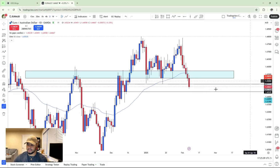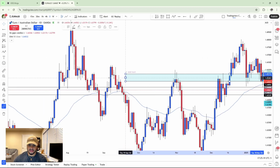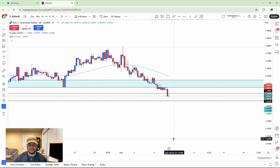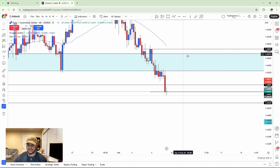But again, this is up to you guys if you want to take it. I'm just letting you guys know my thought process. This is also a strong area of interest on the daily. 1 touch, 2, 3, 4, 5, and it continues left as well. The daily is bearish, as well as the 4-hour. So this is the lower low, and this is the lower high.